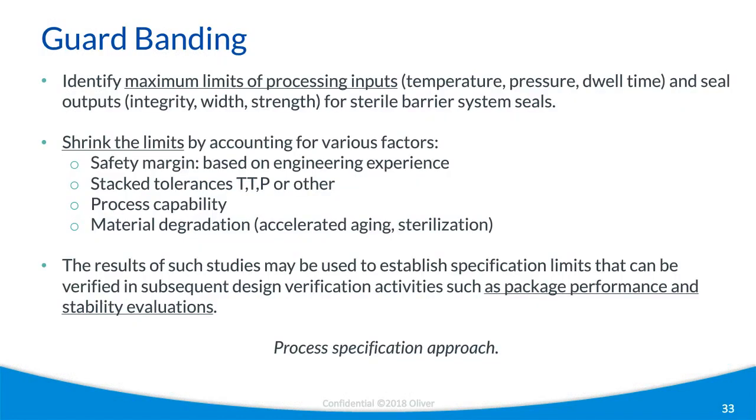The next approach is called guard banding, where you identify the maximum limits of the process inputs and outputs, and then shrink the limits with a safety factor. And safety factors like a safety margin, which is based on engineer experience or knowledge, stack tolerances of time, temperature, pressure, or other stack tolerances, process capability, and anticipated material degradation from aging or sterilization. This is also a process specification approach.